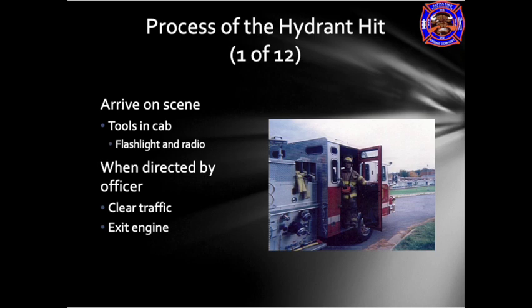Whenever you get off the apparatus, please do not just jump off the apparatus. We've had numerous people throughout the years of the Alpha Fire Company injure themselves when they jump off the fire apparatus. We recently, within the last, I believe, 1 or 2 years, we had a firefighter jump out of the cab of an apparatus, and they think they messed up their knee, and it was out of service for a few months. So please take your time getting off the apparatus. Okay. So you clear traffic, and you exit the engine.